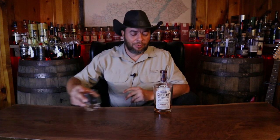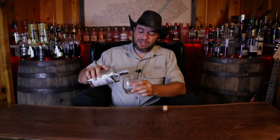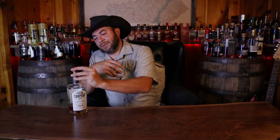Cooper's Craft 100. I just love this bottle. I love it so much I'm gonna pour some right now, even though I'm about gone on this bottle. But you know, it's so freaking good. Let's get a little bit here. And let's remind ourselves why it is as good as it is. It's 30 bucks, 100 proof. It's not bottled-in-bond, but it probably could be if they did all the things to make that happen.